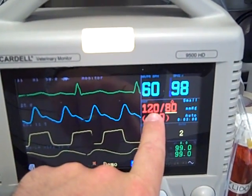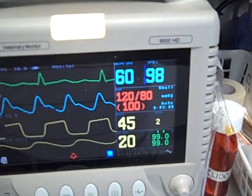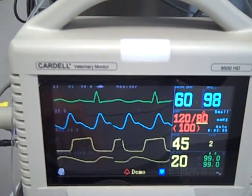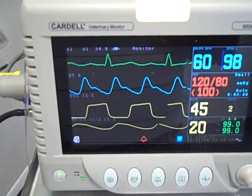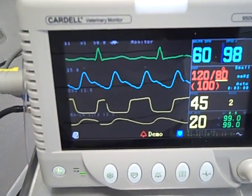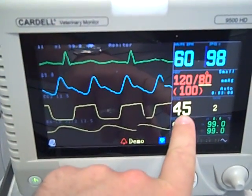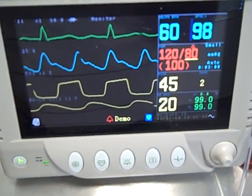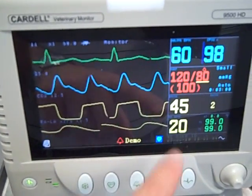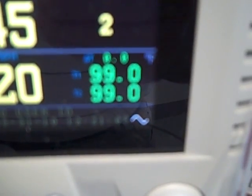Over here we have blood pressure measurement, the systolic and the diastolic, along with a mean in parenthesis. This is end-tidal carbon dioxide, or a capnograph, that gives us information as far as how adequately the lungs are ventilating, taking in oxygen, and expiring carbon dioxide, along with the end-tidal carbon dioxide measurement. This information here is a graph or a waveform for the respirations. And then down in the corner here we have temperature as well.